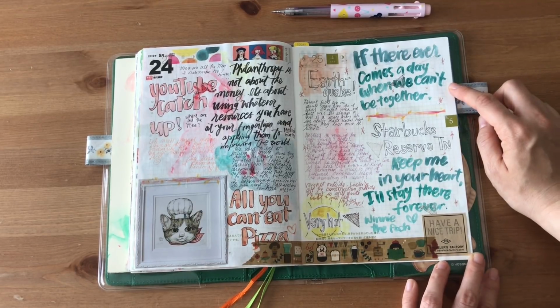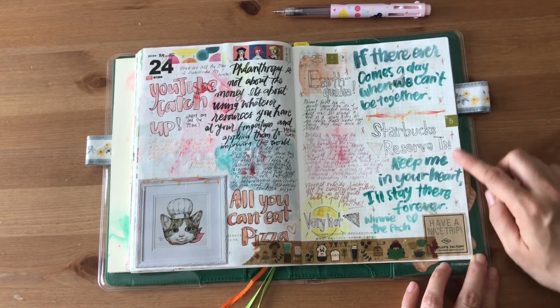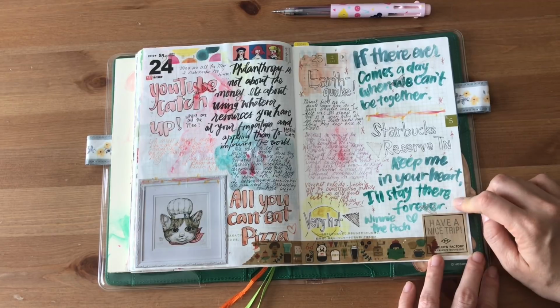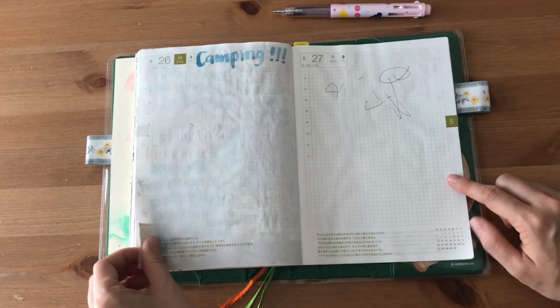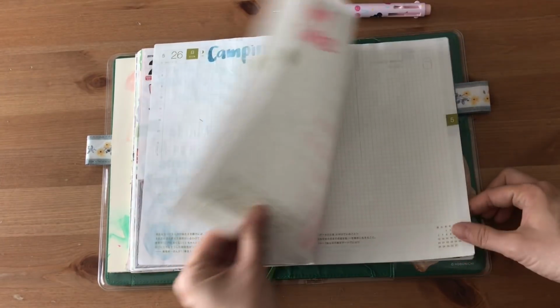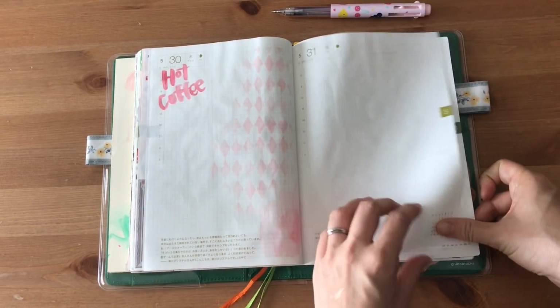If there ever comes a day when we can't be together, keep me in your heart. I'll stay there forever. And yeah, we had camping, and that's it. I'm very, very behind, but that's okay.